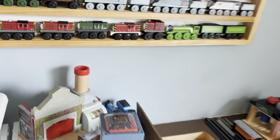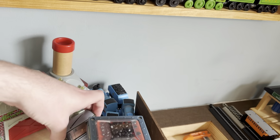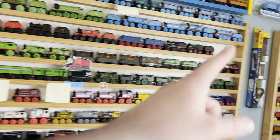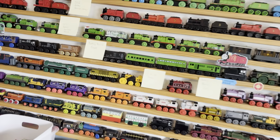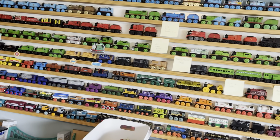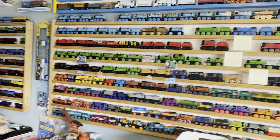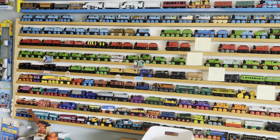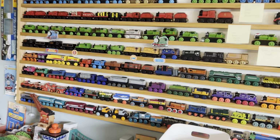So I've already had to start taking down some of the 2022 stuff because we just have so much other stuff. Like we got battery powered Gordon, so I had to take down the other Gordon. But that's okay. I don't think we're getting any more of those. So it's also just not classic TWR. So I'm not really that sad.